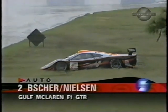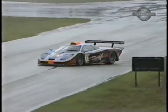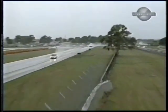Oh, another one of the Gulf cars off here. That's John Nielsen. Thomas Bescher, the number 2 car. He may be stuck out there. Well, luckily there aren't a lot of sand traps here at Sebring, because most of the corners have a lot of runoff room. I was getting back to the other BMW McLaren, how he will go and find the grip, and that's what you have to do in the wet.